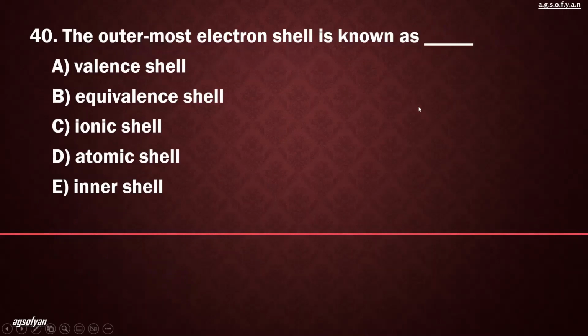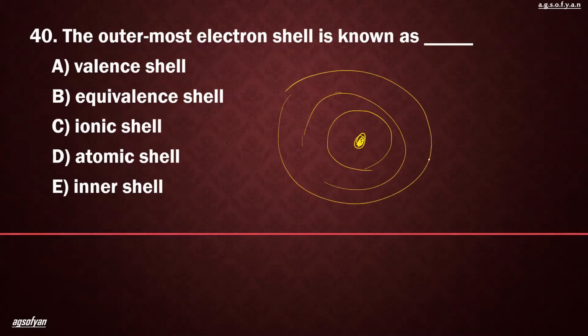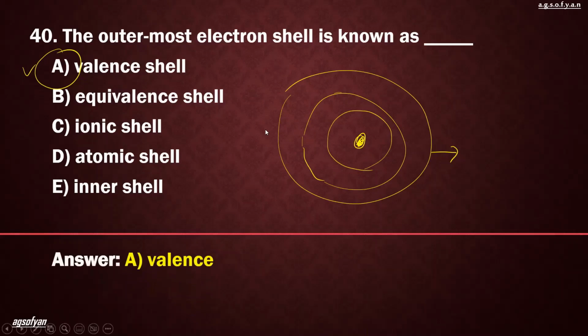The outermost electron shell is known as... I think we haven't studied this one. So like this is the nucleus of the atom. You have the first shell, the second shell, the third shell, and continuously. So the last shell over here is called the valence shell. Okay, so the valence shell is the outermost atomic shell. This is kind of adding information to you, right? What is the name of the outermost electron shell? Valence shell. Yes. That's just terminology.